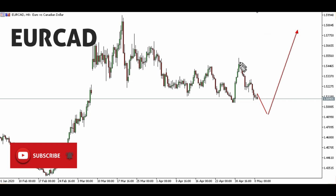But here we got a sharp move down, as you can see here. Then we got a small correction here, then down. So this next week we're looking for a small corrective structure here, then down, because this structure shows that it's going to give a down move. Then from here, we'll be taking the up move. That's for Euro CAD. We'll be taking the up move from this level all the way until this level here.